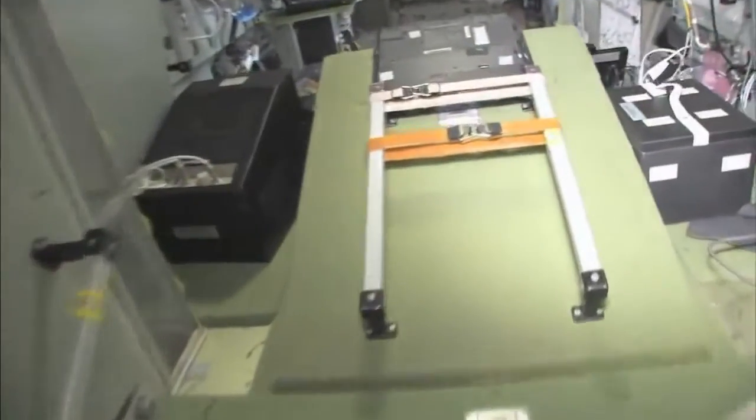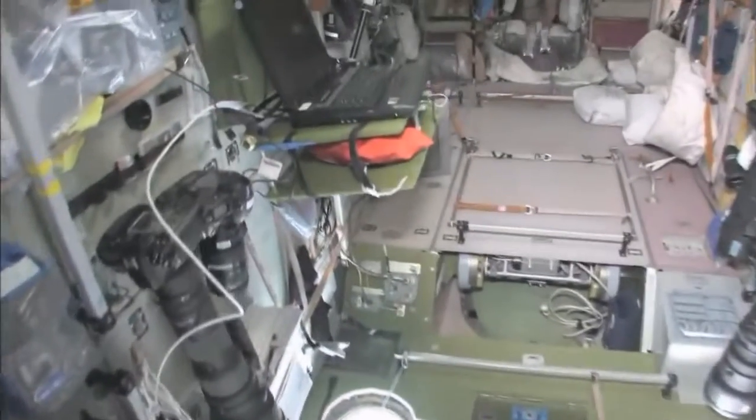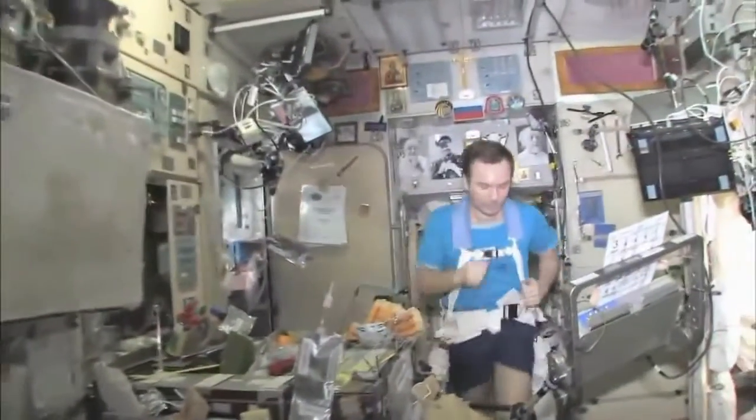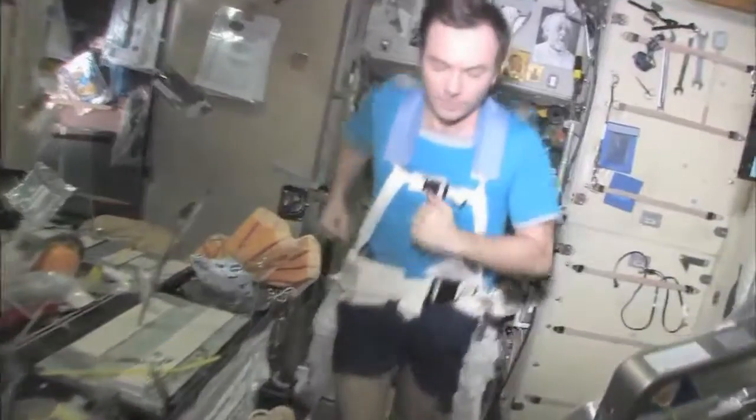Last but not least, in the service module, Zvezda, which means star, it's the heart of the space station. It's where we used to have the only place where we could create oxygen and live with the carbon dioxide removal system, as well as a place to eat and sleep. There's my crewmate, Yuri Lonchikov, exercising on the treadmill with vibration isolation system, the TVIS.